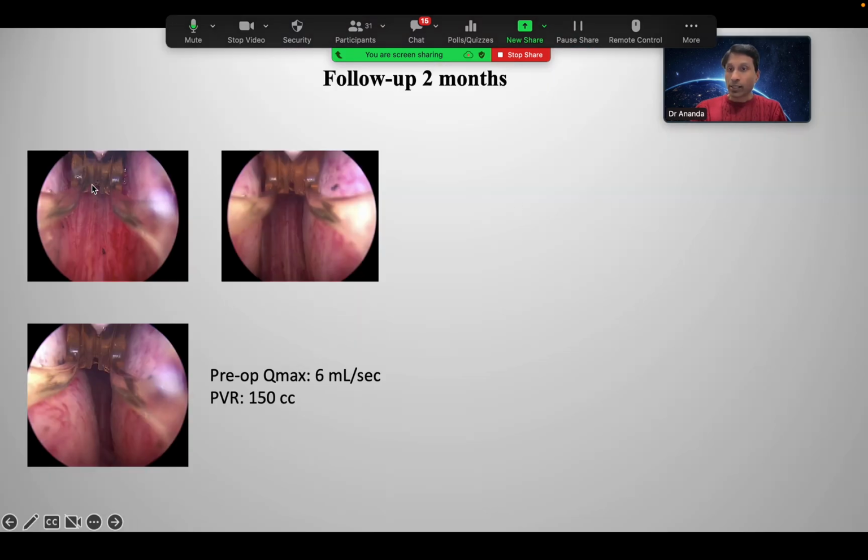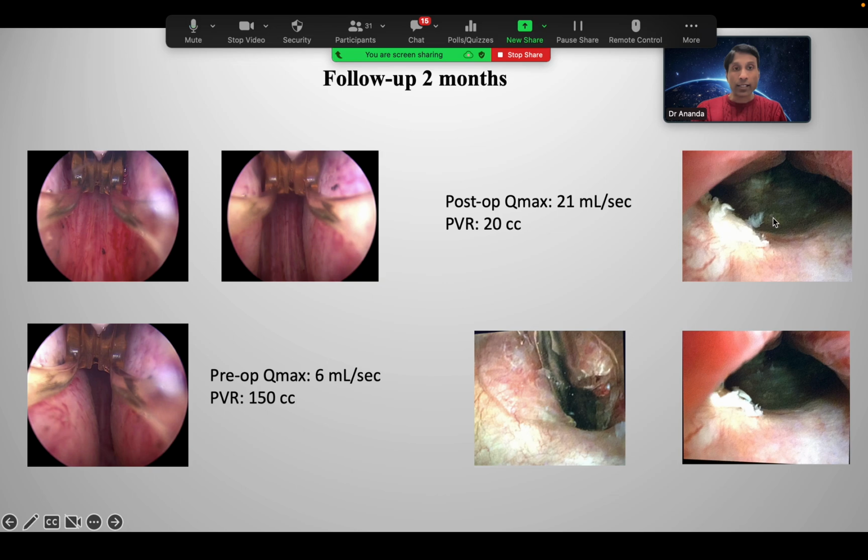And so this is the pre-Rezum. You can see that the lateral lobes are kissing against each other. Pre-op Qmax is 6 ml/second with a post-void residue of 150 cc, and this is the post-op at 2 months. You can see that the lateral lobes are nicely opened up and nicely flattened.